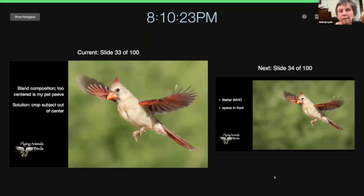Okay, here's what I see all the time. This is a very bland composition. And I do like the bare background, but here it is. It's just smack dab bullseye center of the frame. 9 out of 10 photo editors will agree with me. In fact, 99 out of 100 photo editors will agree with me. Get the bird out of the middle of the frame.